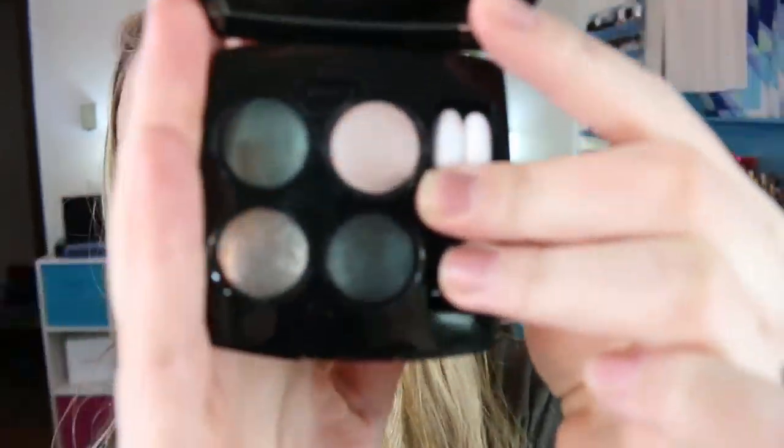Then I also picked up another one of the Chanel Le Fort Ombre Multi-Effect Quadra Eyeshadows, and this one is in 232 Tissé Venetian. This is what I have in my eyes right now, and it's really, really pretty. I wasn't sure what to make of it, I guess, but it's gorgeous on the eyes. This is what it looks like right here.